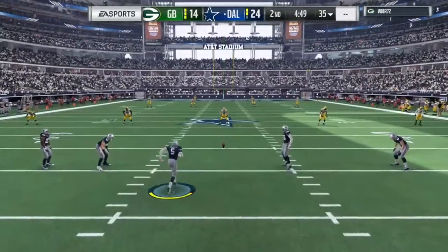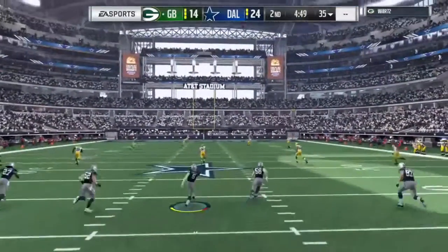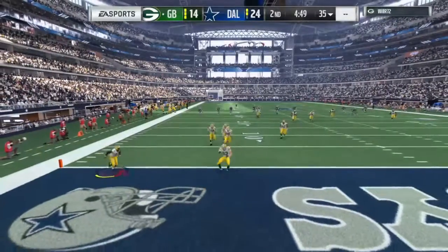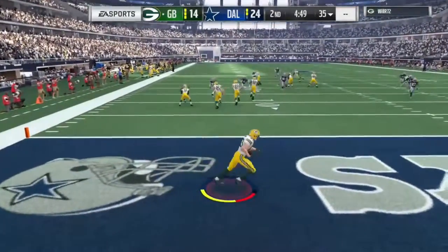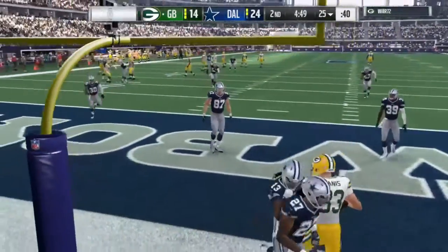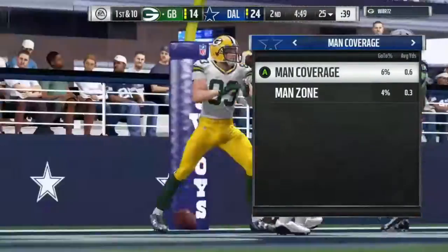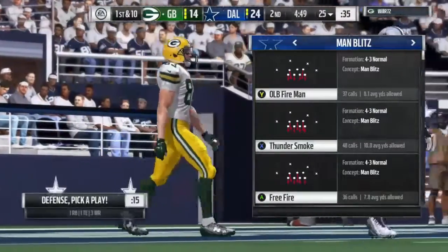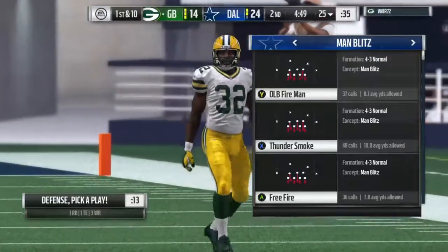Now, after the field goal, Bailey will kick it away. That's fielded in the end zone. And Green Bay getting ready to go as they take the field. And they're going to need another score. Got one last time, but still down here.